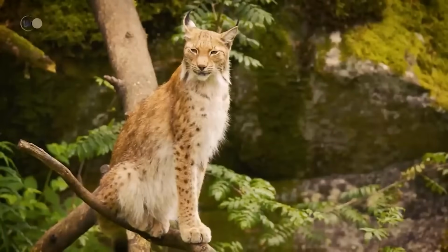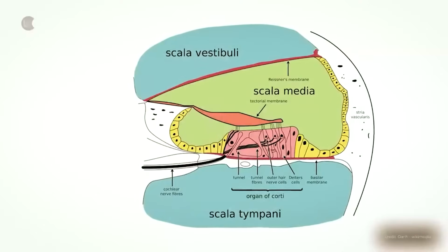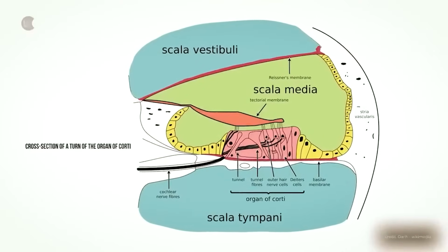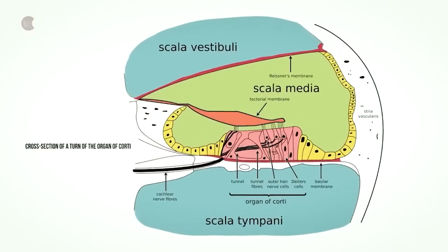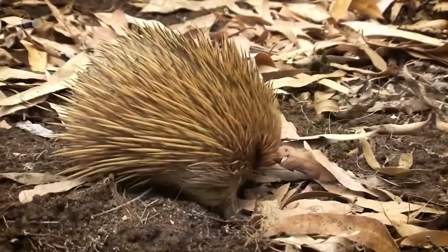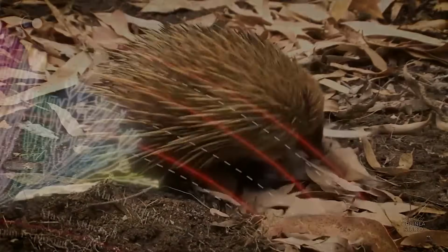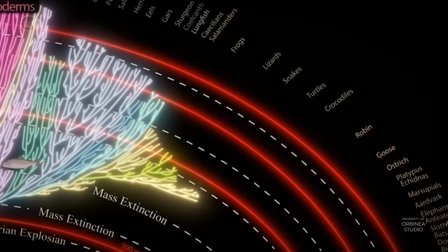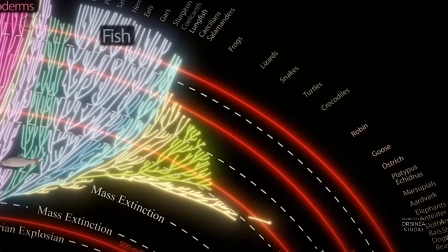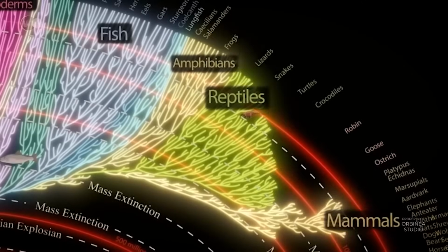Finally, in mammals, the characteristic structure of the auditory organ, known as the organ of Corti, is essentially found in all recent groups of mammals, although there are marked differences between monotremes and therian mammals. We can therefore assume that the organ of Corti appeared before these lineages split, between 220 and 150 million years ago.